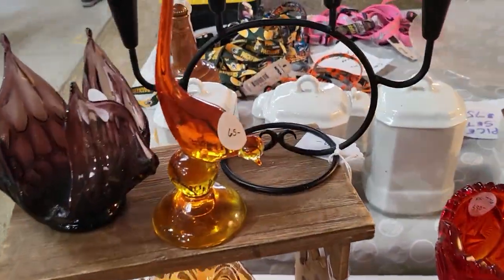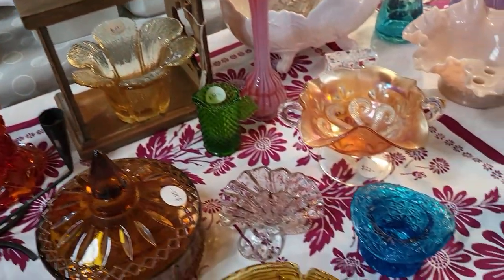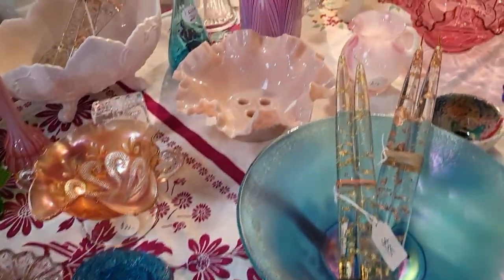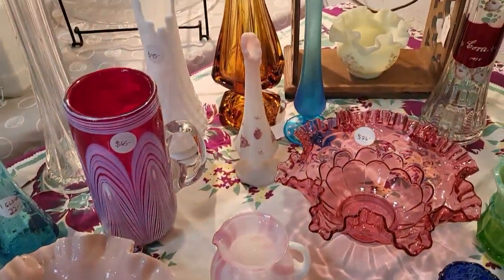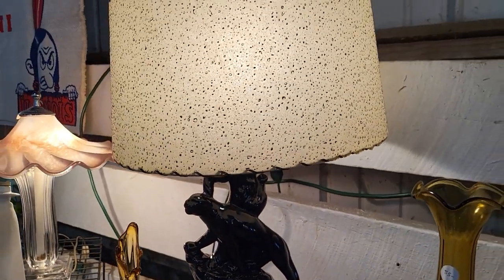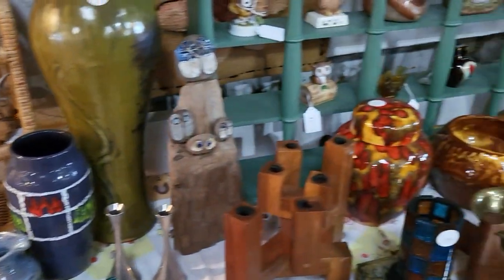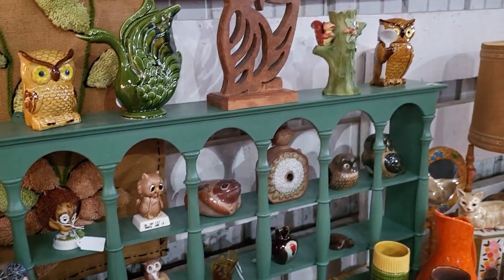There's a Viking bird here for $65. She always has such pretty glass. Such pretty glass things. Look at this cougar lamp. So awesome. Love all the owls too.